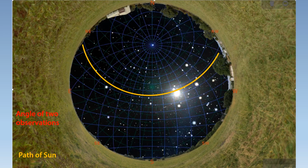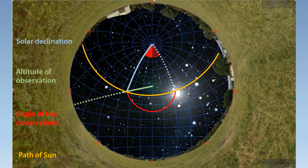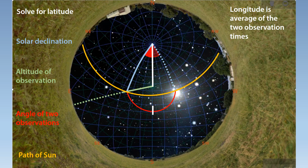Now we can see that it is on a curve parallel with the horizon. We use the timing of these 2 moments, plus the angle above the horizon of the observations, to create a triangle. If you remember your high school trig, you know that if you have 2 sides at an angle, you can calculate the other angle. And that is exactly what this system does.